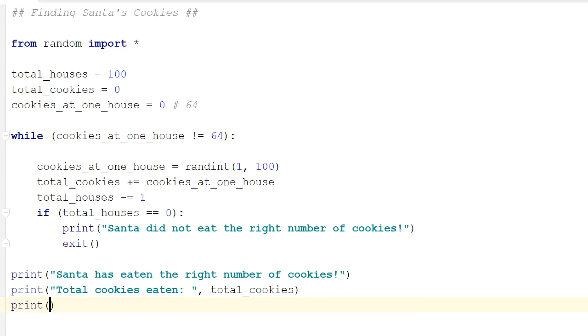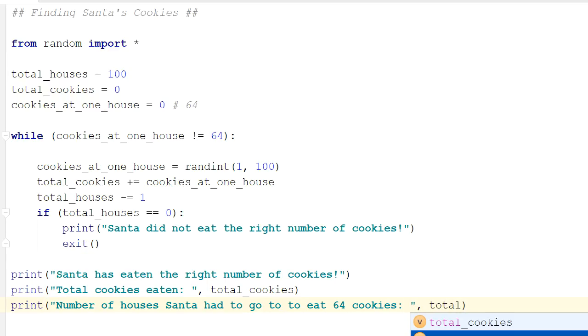And then we'll also say that the number of houses Santa had to go to eat 64 cookies was our total houses variable. So this should make sense to you. It's not overly complex. It might take a little bit to click in your brain right now, but we are going to track and see what goes on here. And there's no better thing to do than just run this. So we're going to run it.